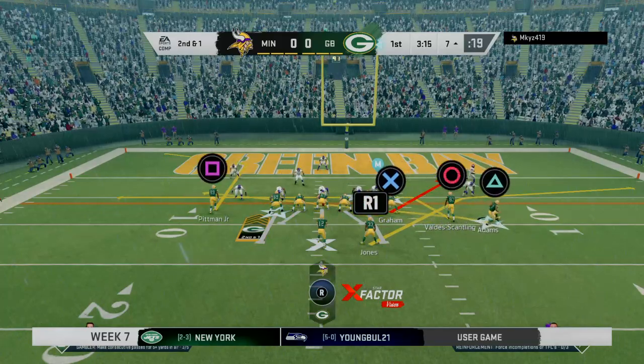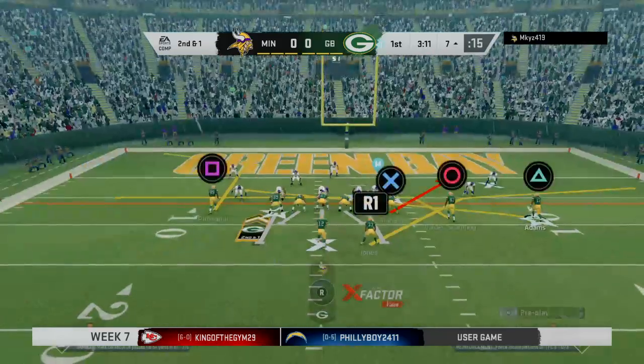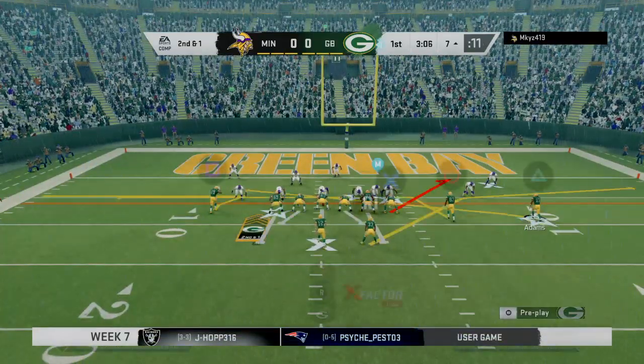Here we go again. Mike's 5'4". Mike's 5'4". Man, I got you. 26.